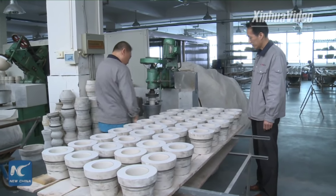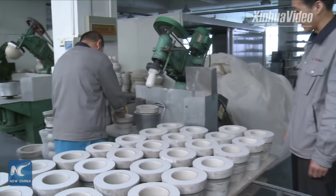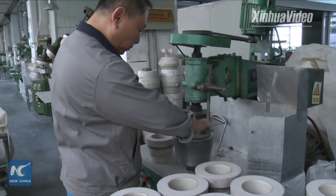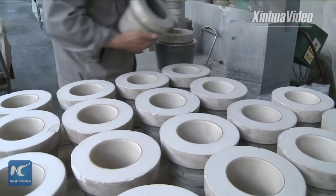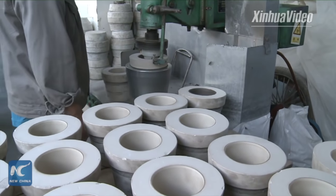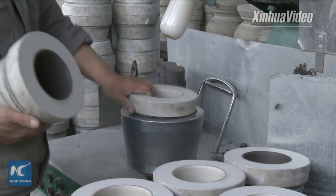So after the mixture is made, here comes the second step, which is called shaping. And there are usually two ways of shaping. The first one is to pour the mixture into a mold and leave it until it is firm. That one is the traditional way to make porcelain. And the second one is stamping. This is a very creative way nowadays to produce porcelain.